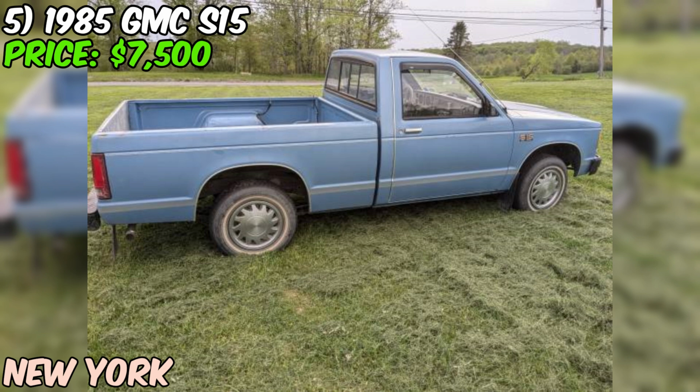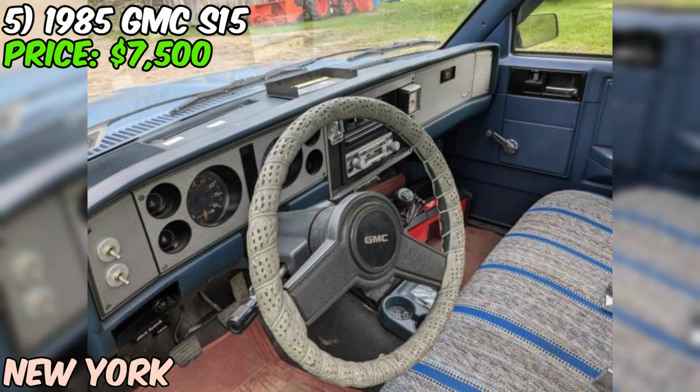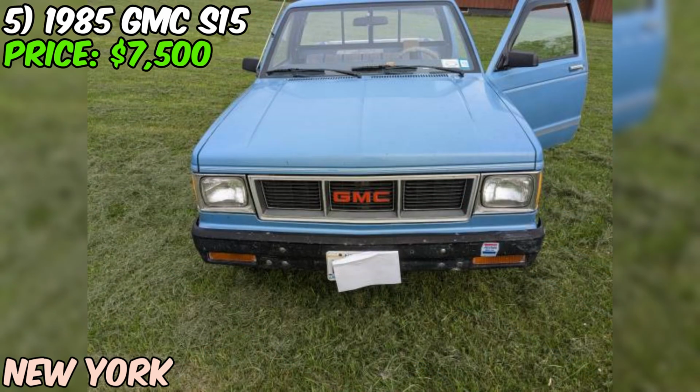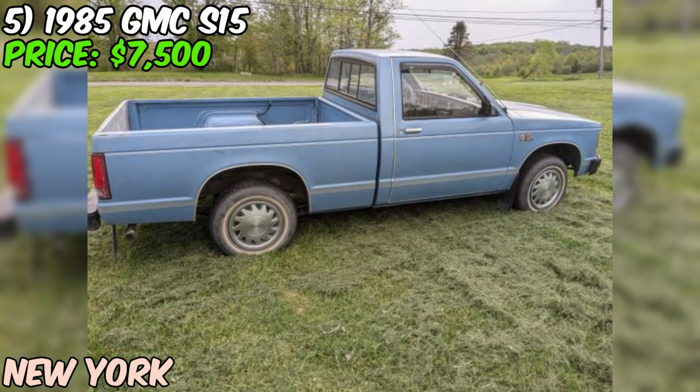While these trucks are starting to gain some collector interest, they typically sell for considerably less unless they're absolutely pristine or heavily modified. The listing is surprisingly sparse on details. For this kind of money, we'd expect to see information about maintenance history, any restoration work, condition of the interior, engine bay photos, and details about recent repairs or upgrades. The seller's only giving us the bare minimum information, which makes it hard to justify the price point.